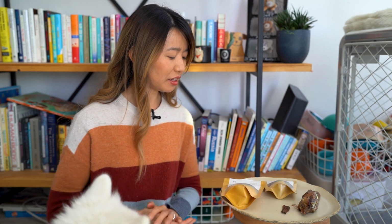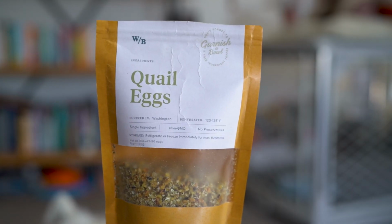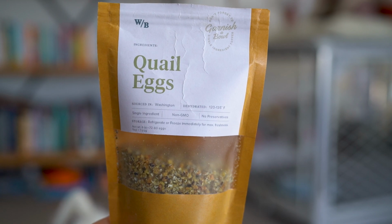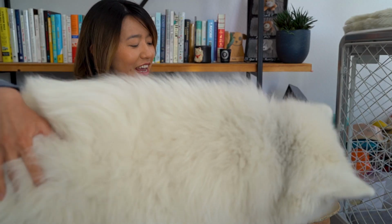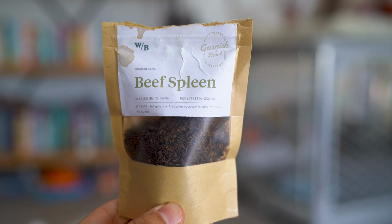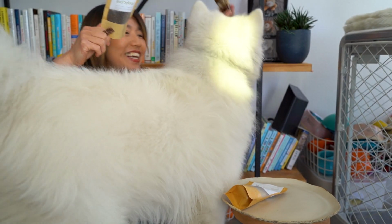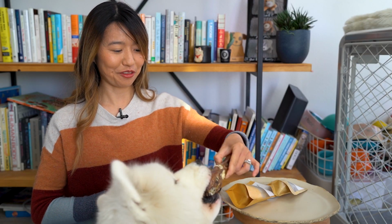Here you go, puppy. And then finally, we have a few toppers here. We have quail eggs. These are just crushed up versions of an actual quail egg, but these are a great protein source. Oh, Olaf, no, not yet. You get that later. And then lastly, we have some beef spleen. This is also a great garnish, and Olaf is ready to take the duck head. But these are all great toppers, and as you can tell, Olaf is crazy about duck. Oh, okay, he's ready to go for the head. Okay, Olaf.